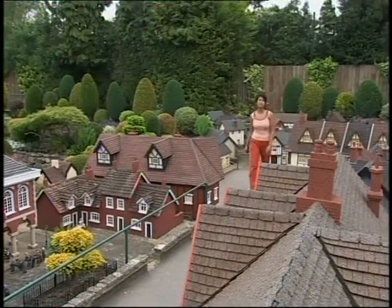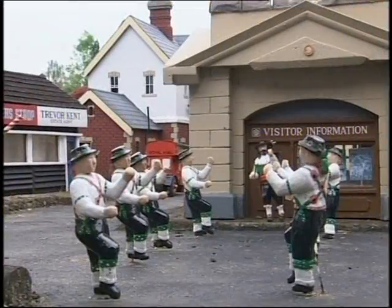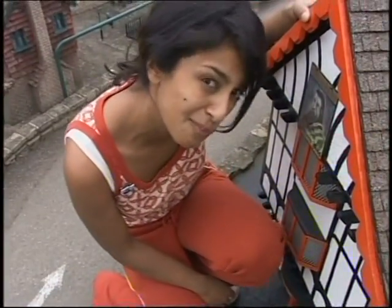Okay, so it may not be a real village, but Bekonscot is the oldest model village in the world, and this year marks 75 years since it was open to the public. I've been invited to look around, which is perfect for me because the smaller you are, the more you get to see.